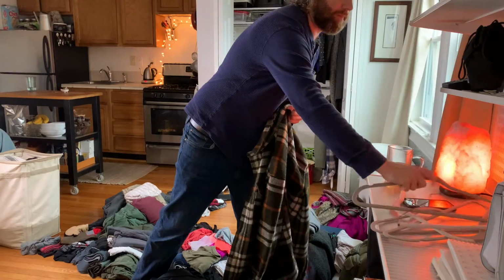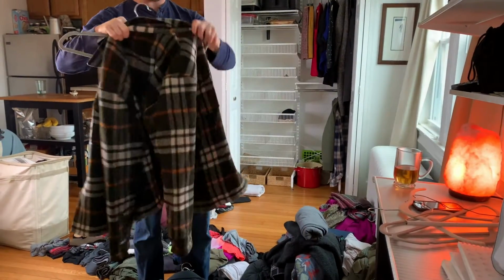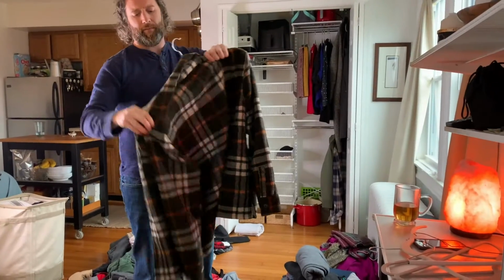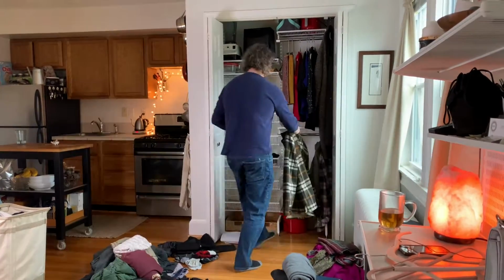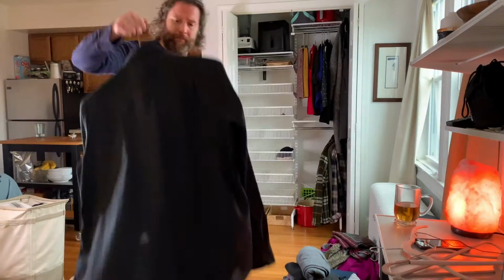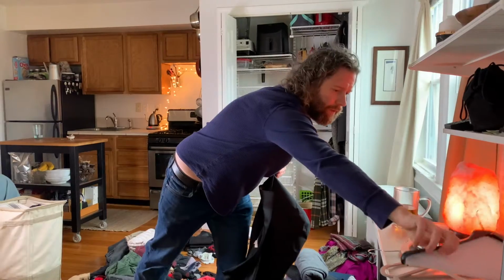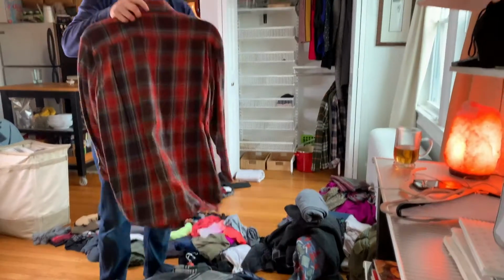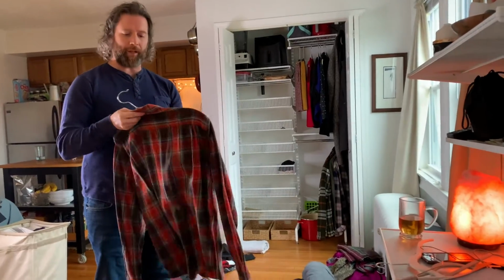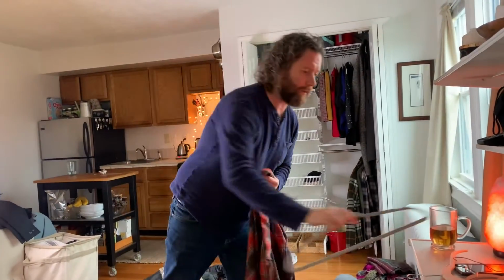Plaid jacket, keep this. Sheepskin, very warm. Okay, I'm gonna swap out that hanger and put my pants with these, so we'll do that in a minute. And the first thing I'm not going to keep. So this is going to the discard pile.